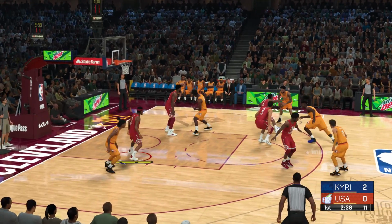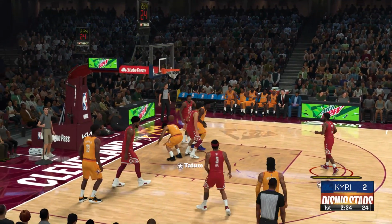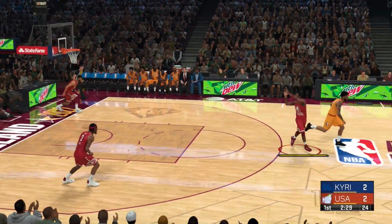Young. Williamson, the pass to Bridges. And it's slammed in by Bridges. Such an athletic guy. Bridges just hammers it down.